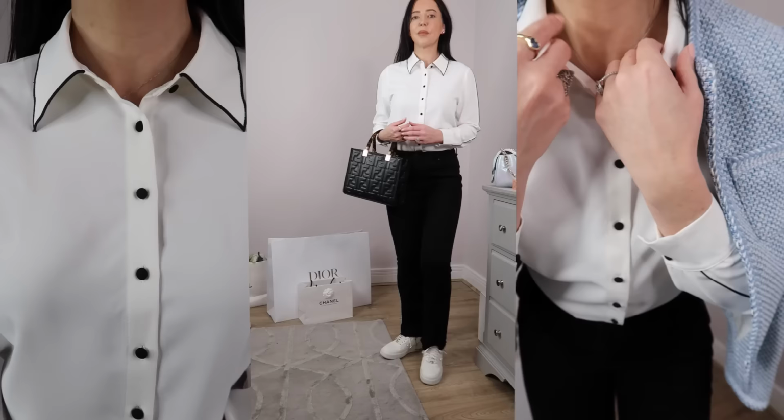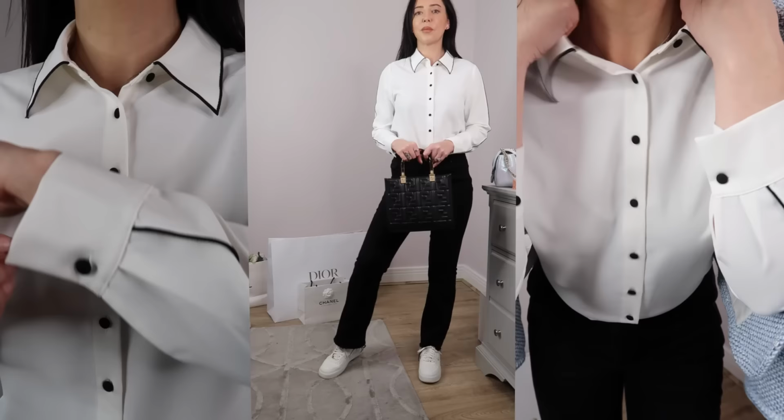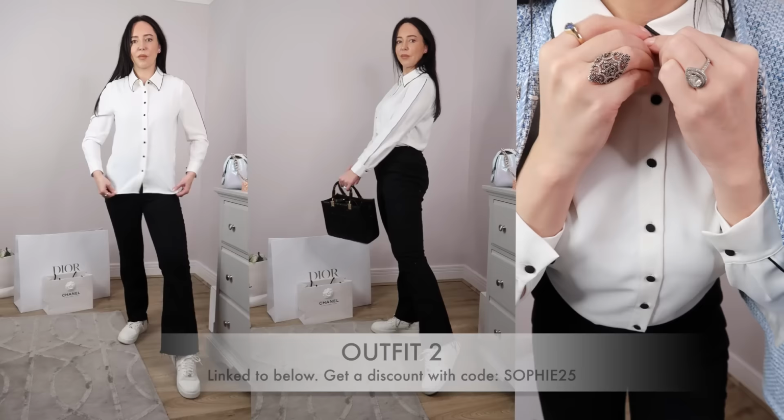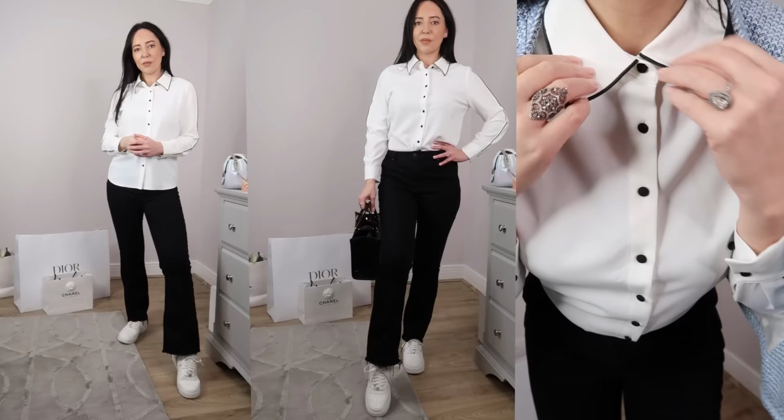The second thing is the shirt I'm wearing. This is a really thick material. One of the things I like about it is I take a size 10, but I have a large bust. And normally whenever I take my size, it fits my body, but it doesn't fit my chest. This shirt doesn't pull or gape at all. So if you also have a larger bust, this is a winner for you.